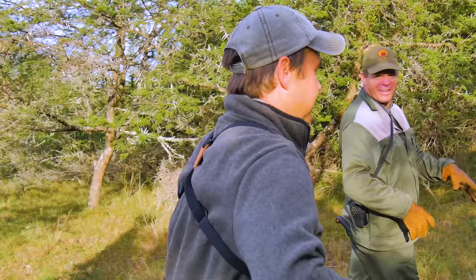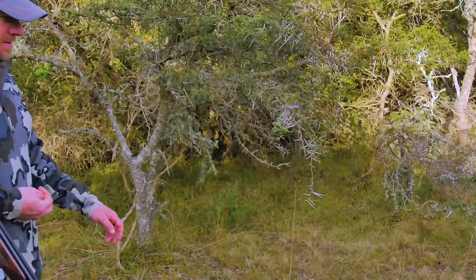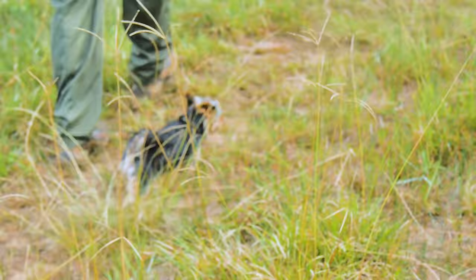I don't think we brought enough shells. I only have about six of these red ones here. Those are the only ones I could find this morning, so make sure we hit them. Got it. We are essentially on a rabbit hunt this morning. South African rabbit hunt. So pretty thick in here.